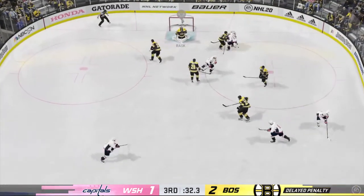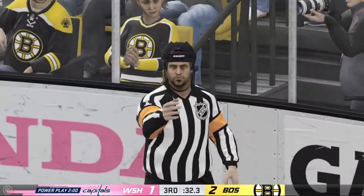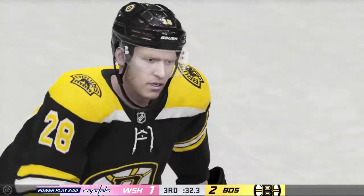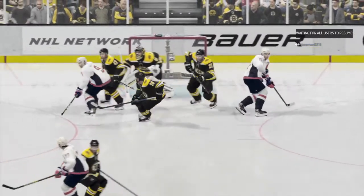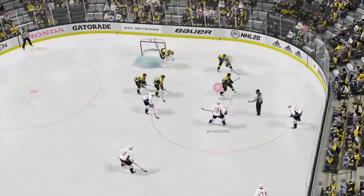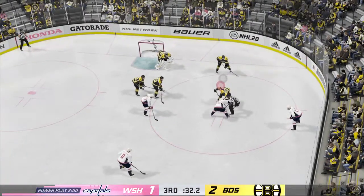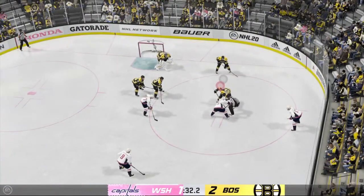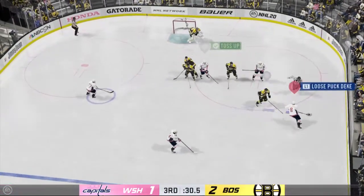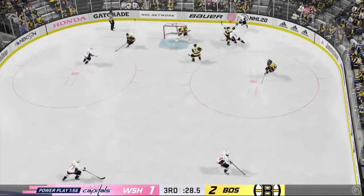Centering pass! Let's get the official decision. Kasha's been nabbed for tripping. I guess it's a little bit of bad luck, James. I mean, he's reaching for the puck. He's in position to try and keep the play moving, but he trips him up. Another chance here on the man advantage. Back underway, and they take possession here inside the offensive zone.